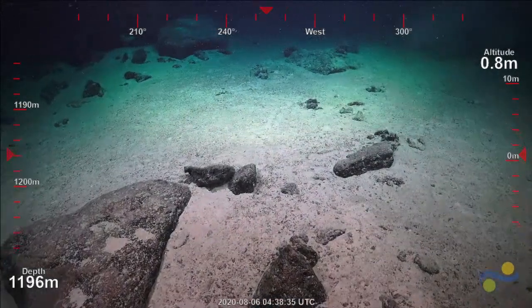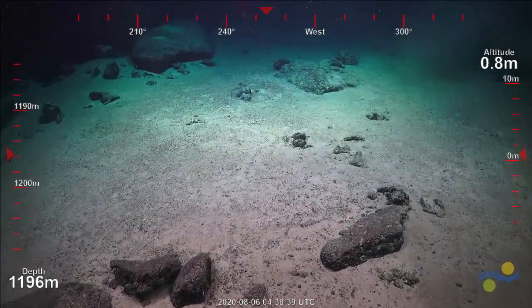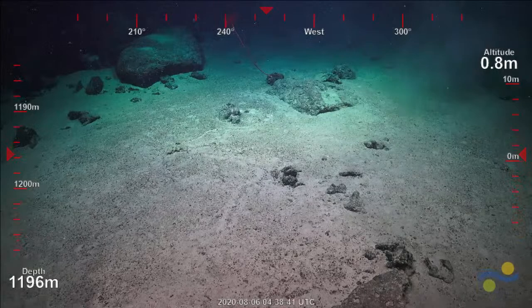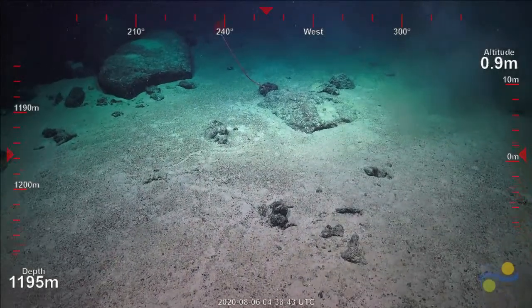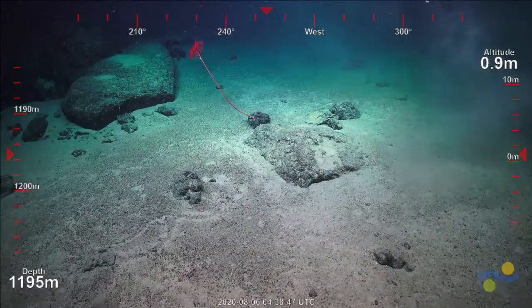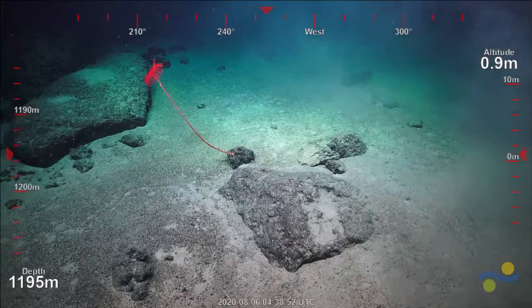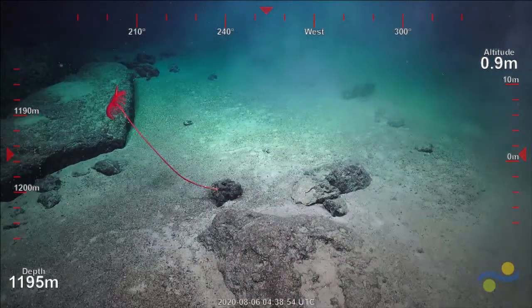So the depth now is 1,186 meters, and the temperature is 3.7 degrees Celsius. So we have a stalked crinoid in front of us, which is something you typically see at this depth. Really beautiful.